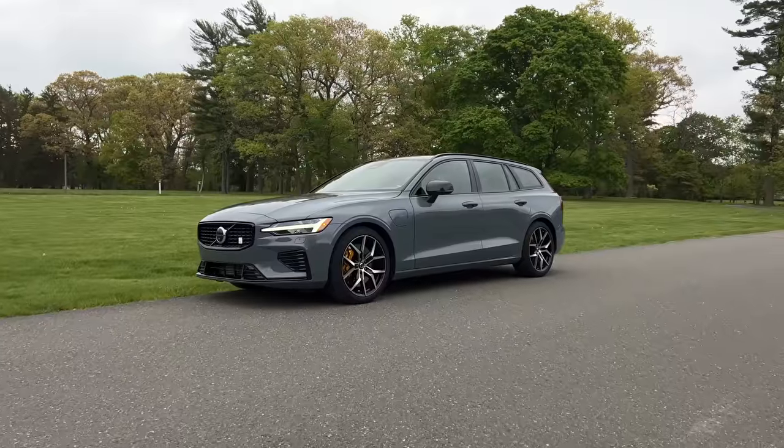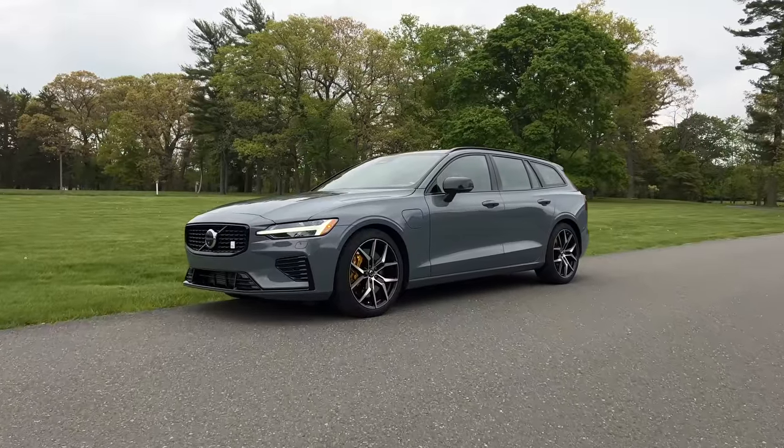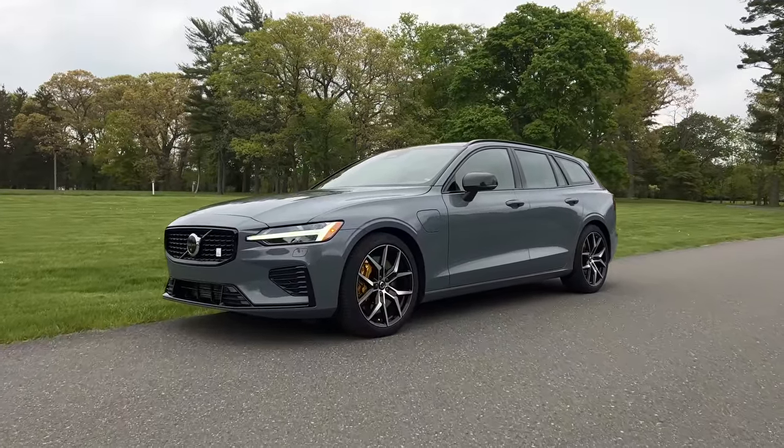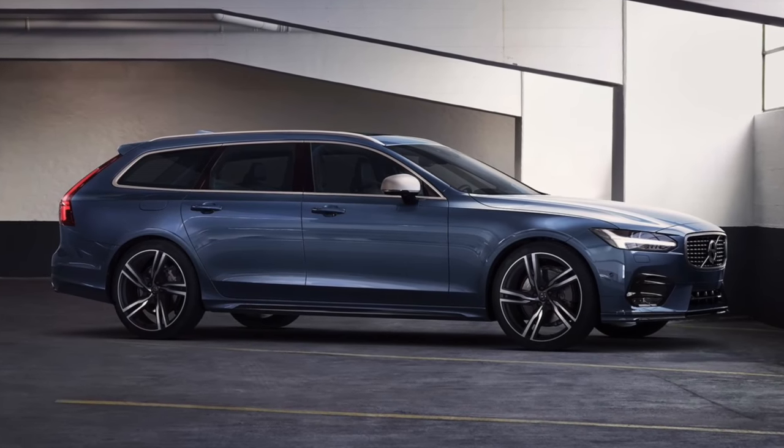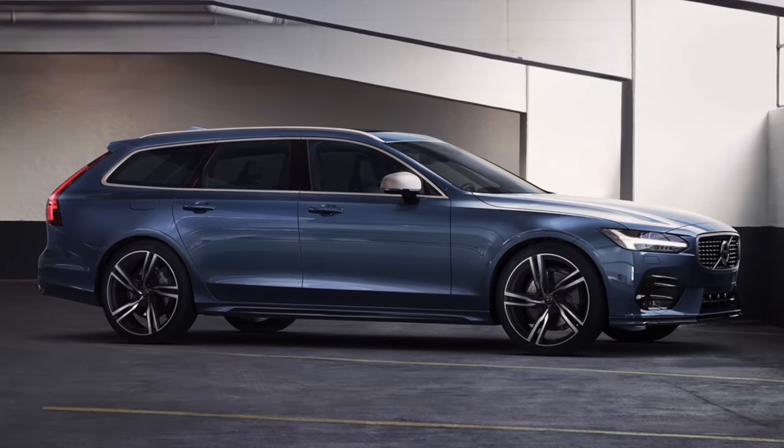Now, no one really thinks station wagons are sexy and no one has much pride in driving them around. But I beg to differ because Volvo has some of the best looking wagons out there. The V60 that I'm driving here looks awesome, but Volvo also makes the V90, which looks even better. Design-wise, it's one of my personal favorite vehicles of all time and I would honestly buy one.